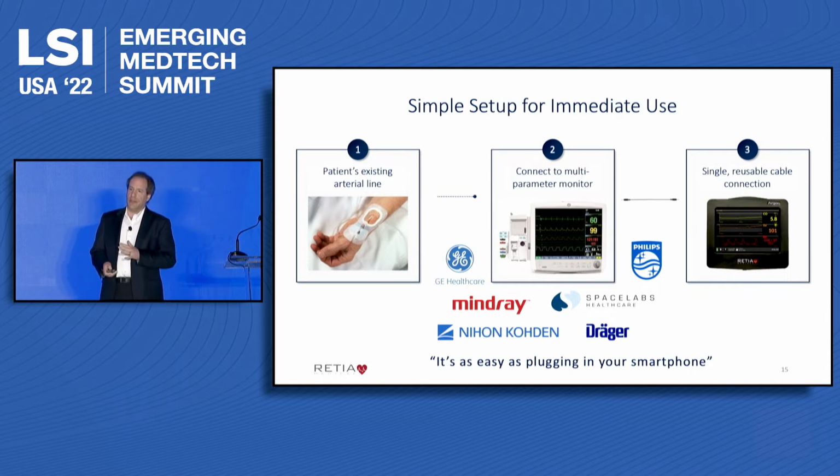It's not enough to be accurate. You have to make it simple for the clinicians to use. Every one of these patients has an arterial line for beat-to-beat blood pressure monitoring, right? Because you're worried about circulatory shock. That line is connected to the bedside monitor, your GE or your Philips or what have you. We just take one cable, just like you would plug your headphones into your laptop, and get that blood pressure data from the multi-parameter monitor, run our algorithm, and get you the information you need. A nurse at Cleveland Clinic said it's as easy as plugging in your smartphone.